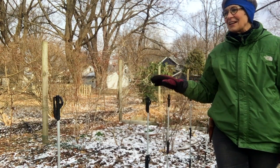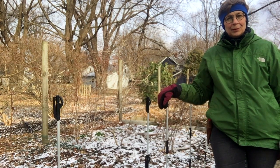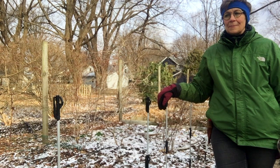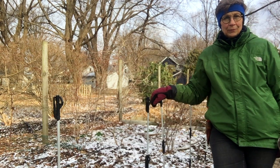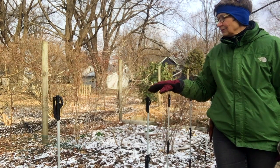So anyway, I got my pruning done, and all of the limbs have been sawed up and stacked in piles. So I'll do a little bit more pruning. We have a winter storm coming in tonight, so I want to get a few things done quickly. I was so happy I came out.